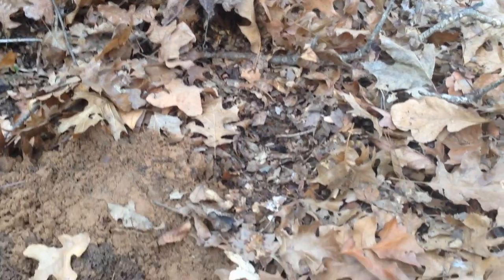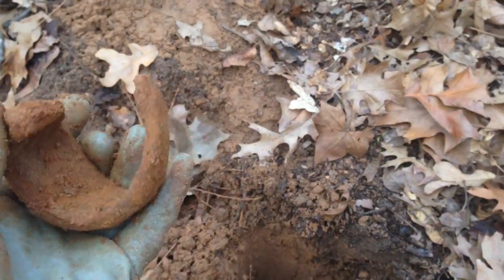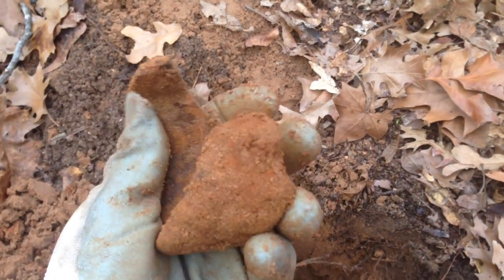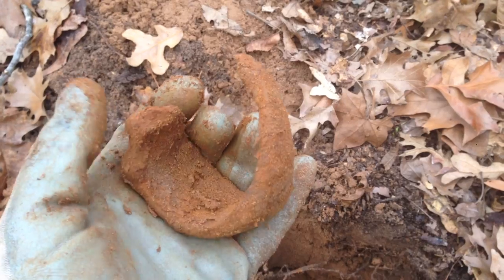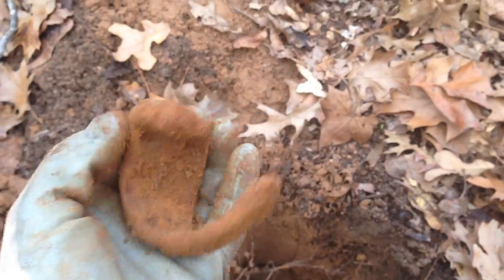All right, you guys, I just got this. I have no idea what that is. It's a piece of iron, obviously, but I don't know what that came off of or if it's even identifiable, but it's pretty neat looking. Down there pretty far too. Anyway, if any of y'all know what that is, let us know. All right, back to it.